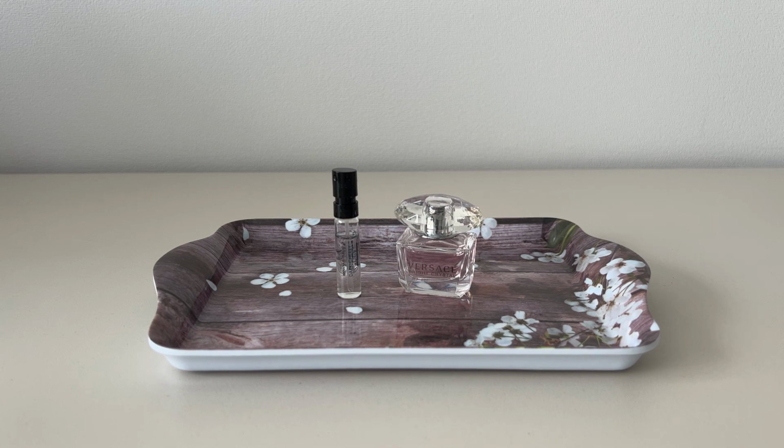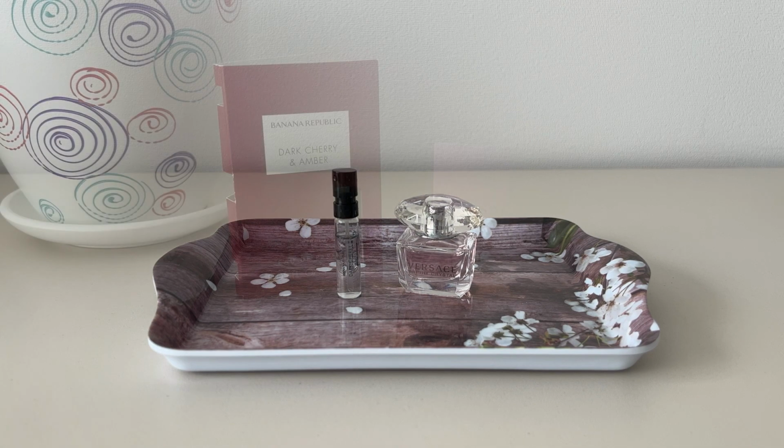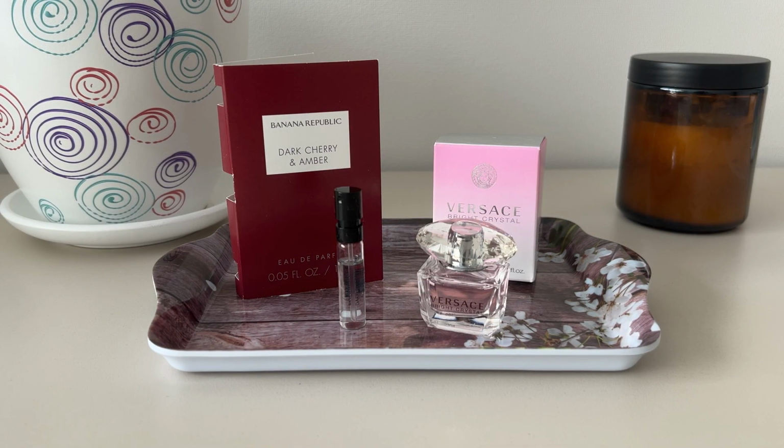Overall, this fragrance has a noticeable chemical aspect to it, which is a common issue with more affordable fragrances. Not that there's anything wrong with affordable fragrances, I'm personally a huge fan of them, however, some of them do a much better job of concealing the chemical aspect.